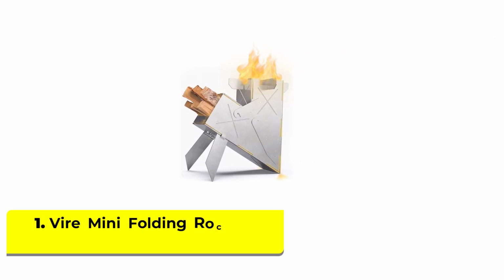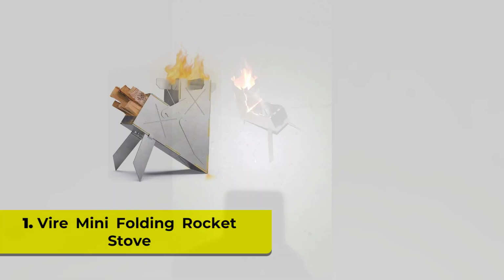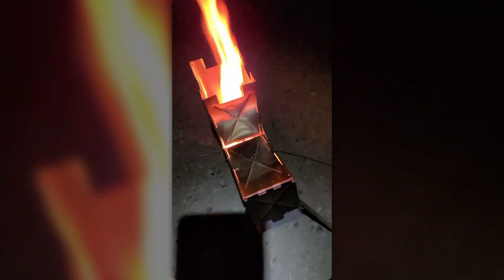Let's dive into the Vire Mini Folding Rocket Stove, a nifty little gadget that's been turning heads among outdoor lovers. If you've ever struggled with bulky stoves that eat up all your backpack space, this might be the solution you've been looking for. There's one feature that really stands out.